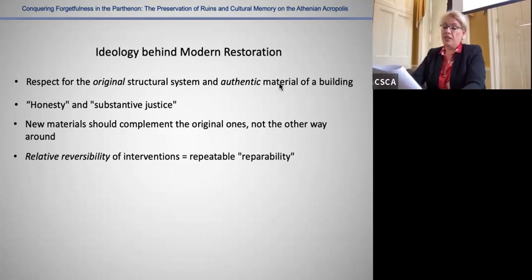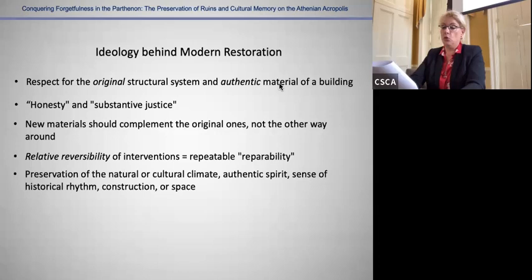However, since the common current impulse is to intervene, not simply to preserve historic structures as they are, the extent of proposed interventions continues to be debated. The latest international conventions, exemplified by that of Victoria Falls, Zimbabwe, in 2003, have advocated a less rigid approach, even in questions of reversibility, now viewed simply as repeated repairability and interventional extent, while also promoting the preservation of the natural or cultural sentiment, the authentic spirit, and the feeling of a historic setting.